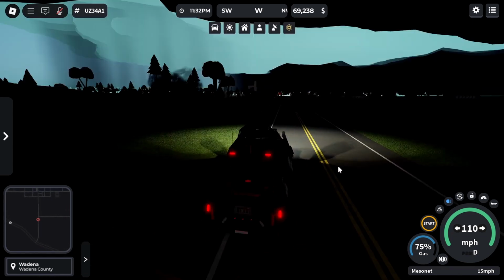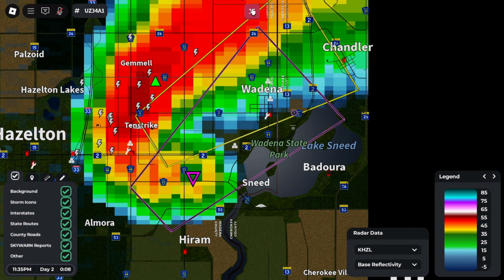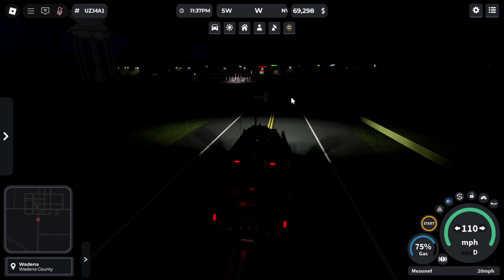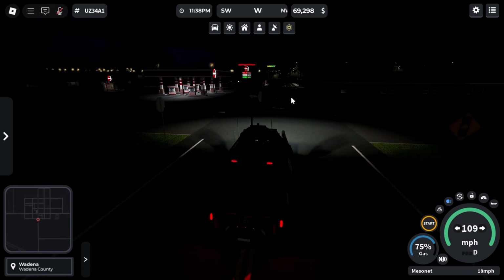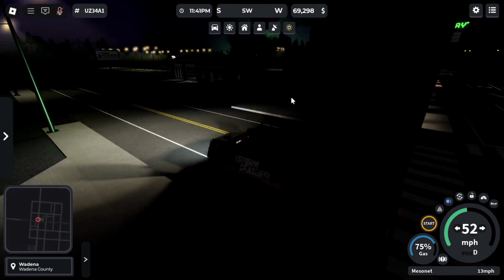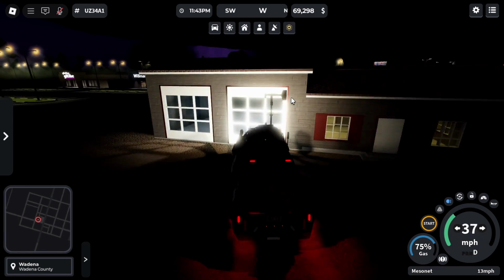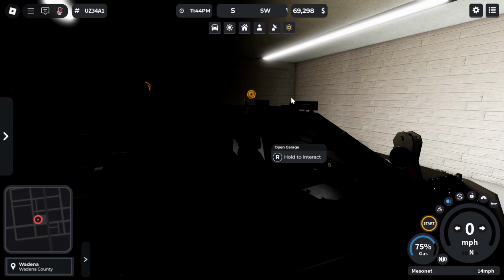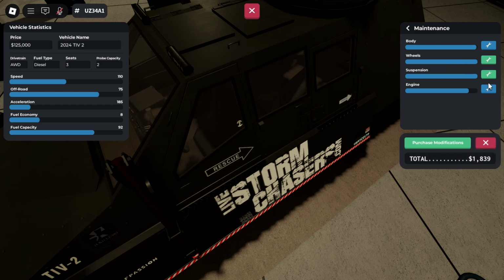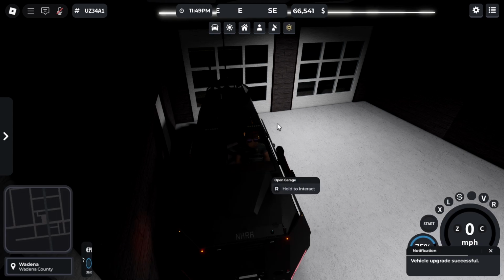This thing's not even anywhere near Wadena. Oh, it's about to be. They'll probably weaken by the time I'm running straight into that thing while it's at its fullest potential. He's gonna sit back and it might weaken by the time he gets there. Look at it. Look at that tornado right there. That is a strong one. Hit the Tomcat and get a little bit of repairs. I don't even need to do that. My vehicle is still super strong. I gotta zoom in here and make sure I know that this is a good spot for me to go. Totally wasn't just off the road right there.